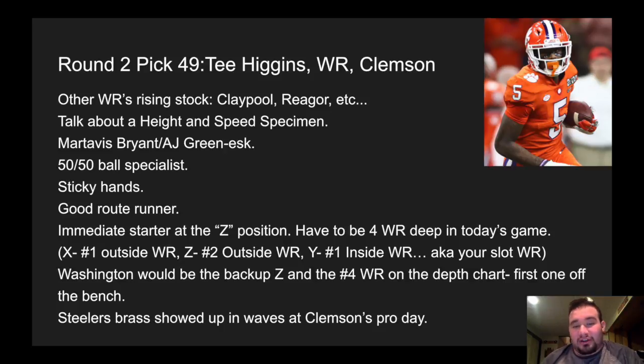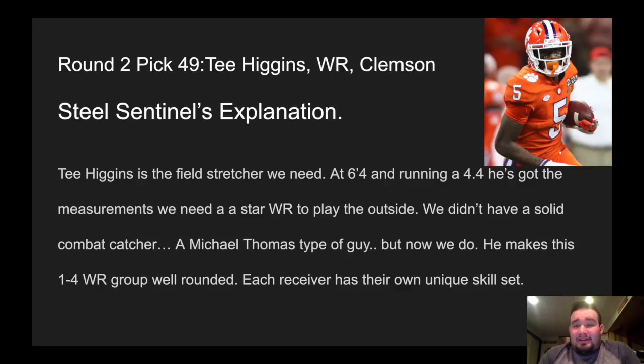So, I also wanted to show Steel Sentinel's explanation, considering we both had the same player. He described him perfectly. He's a field stretcher, 6'4", running a 4.4. He's got the measurements we need to have a star receiver to play outside. He was a solid contested catcher in college, which is something we really didn't have. You have James Washington, but he's not as good of a contested catcher as T. Higgins is. Michael Thomas, A.J. Green, Martavis Bryant, if he could have stayed healthy and off the weed, kind of guy. But now, you bring him into the system, now we have that guy again. He makes your 1 through 4 extremely well-rounded. Each receiver has their own unique skill set.